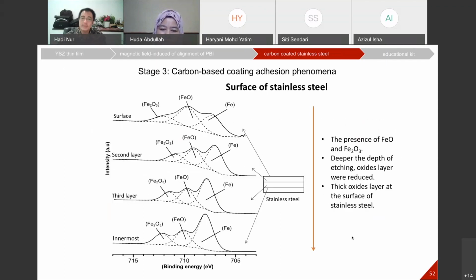For that question, we use XPS to elucidate the carbon containing titania coating adhesion phenomena. We have analyzed more than 40 samples by XPS. This is a part of the result of the XPS analysis. It is clear that there is iron oxide on the surface of the stainless steel.